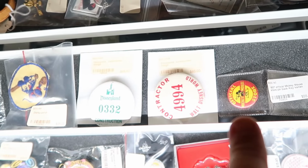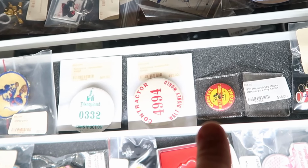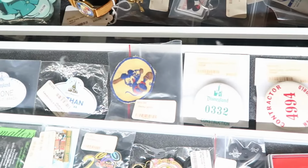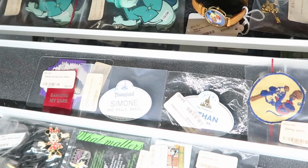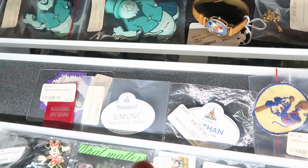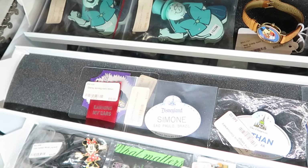Here's the official Mickey Mouse store. This is from way back in 1937. That is incredible, $55 for that. But you can even purchase some different cast member badges. They have a 50th anniversary one here with the name Ethan, Simone from the Disneyland Resort.